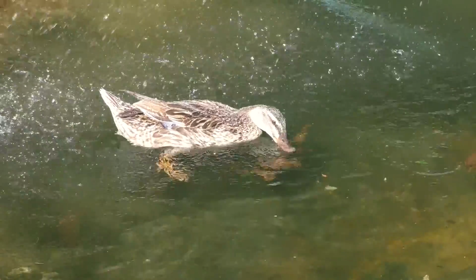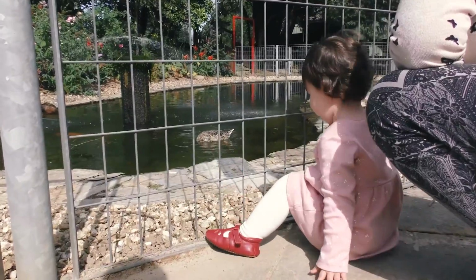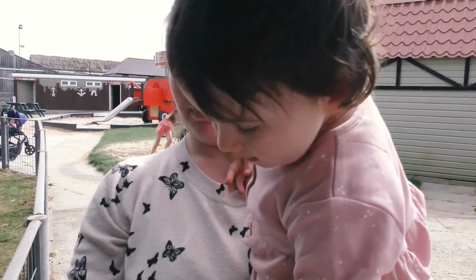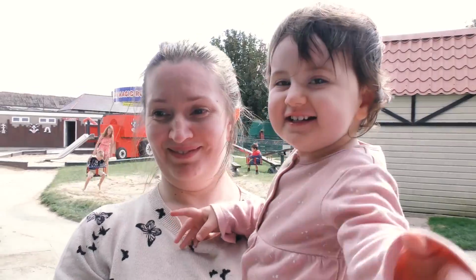Dairyland Farm Park is one of the oldest farm parks in the UK and has a wide selection of animals and activities to ensure a fun-filled day. Is it Penny? Good girl.